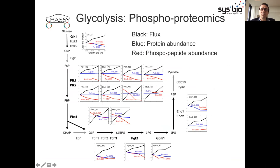So what we see is that a number of the phosphopeptides here, for example, glucokinase 1 or PFK1 or PFK2 here, we see decreased phosphorylation, and this is indicated by the red lines, of several of these phosphopeptides across dilution rate. And actually, there is a very strong negative linear correlation between the abundance of the phosphopeptides and flux, and flux is the black line here.